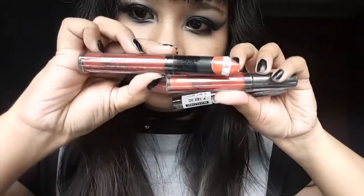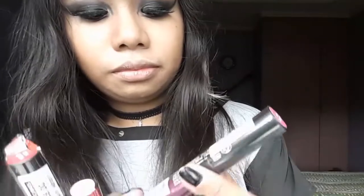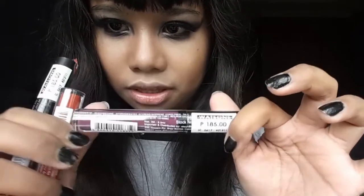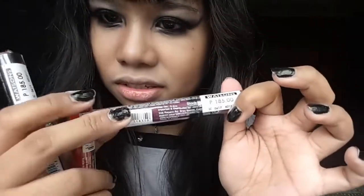From the packaging itself, it looks really nice. Although, and this is not really a big deal, as you can see, with this purple violet lipstick the title is covered by the ingredients and stuff from the plastic itself.